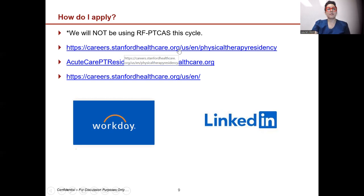Additional hiring platforms that Stanford uses include LinkedIn and Workday. The job posting will indicate that this is an acute care PT residency position and the location is in Palo Alto, California. Our residency program email is listed here. And please feel free to send us an email at any time as additional questions arise. And please also share this information with friends or colleagues who you think may be interested in applying to our program.